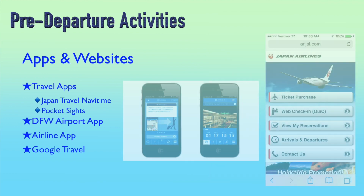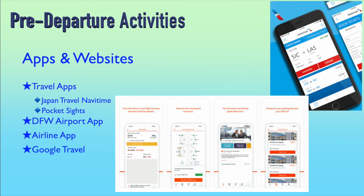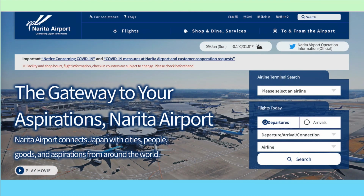Next, you will want to become familiar with the airport and airline apps you will be using. I have found these apps to be very useful, especially when traveling to a new airport. One of the biggest lifesavers for me are the flight updates on airport and airline apps. This has saved me running across the airport several times when a gate has changed. They are also very nice when you are in an unfamiliar airport, as they can help you get to where you need to be. Even if the airport doesn't offer an app, check out their website to find out all the airport has to offer.